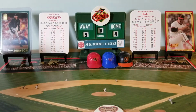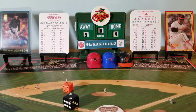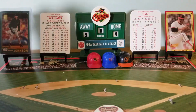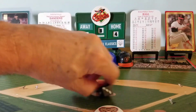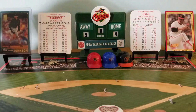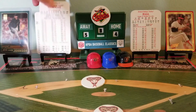Here is Luis Gonzalez. 23 is a ground ball to second base. Davey Johnson scoops it up, throws to Boog Powell, 1 down. Matt Williams. 51 is a 9 against an A. That's a ground out to Mark Belanger at shortstop. 2 outs. Reggie Sanders. 3-3 roll. That's a 5, and that's a double over first base. Down the line, Sanders will go to second for the double and be in scoring position with 2 outs.